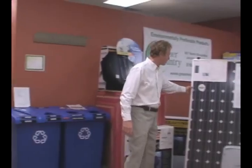I'd like to give you a little tour around the store. So, a little bit about our store. We try to propose that people use a renewable resource, the sun, to do everything from power their homes. This is a solar panel.